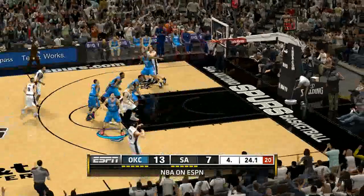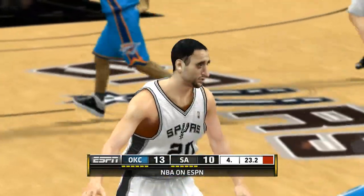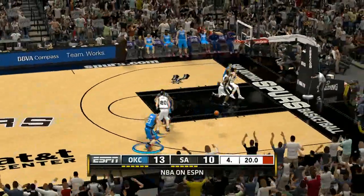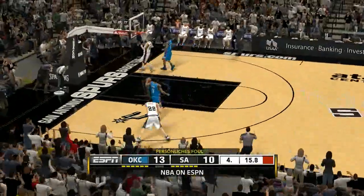Ginobili outside from downtown. Yes! What a beautiful shot to bring him to within 3. And the crowd roaring to life. That was a huge shot. And they're just about dancing in the aisles now. What an eruption in this building.